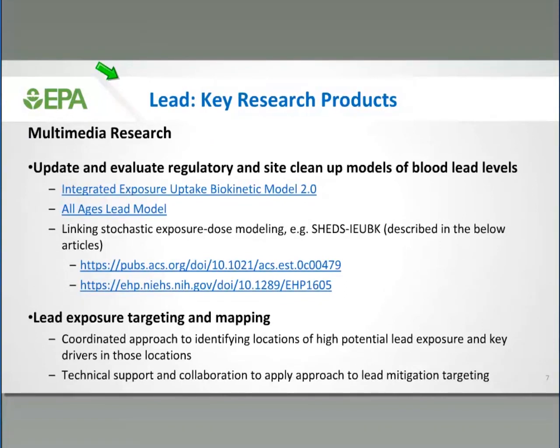So here, let me summarize some of our key research products. When you go to these slides, which Lisa will make available after this presentation, you can visit these links to see more detail. So this year, we've worked to update and evaluate regulatory and site cleanup models of blood lead levels. That includes the Integrated Exposure Uptake Biokinetic Model, or IEUBK Model 2.0, and the All Ages Lead Model.